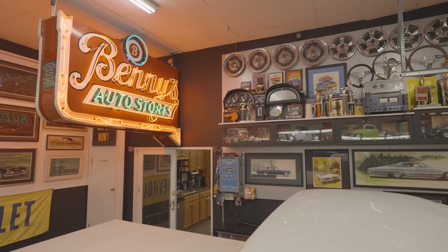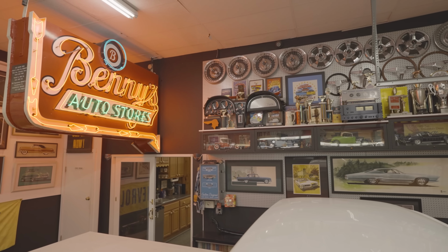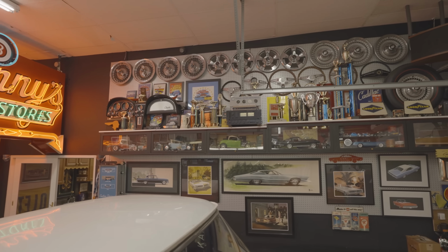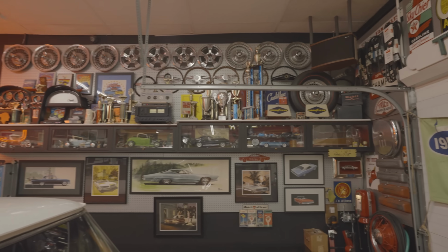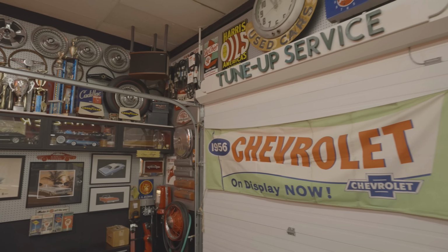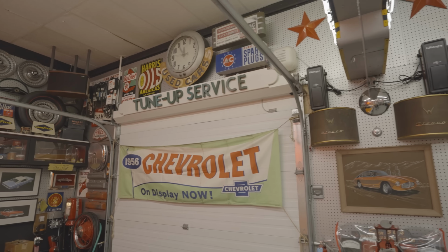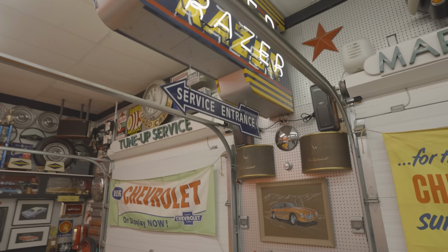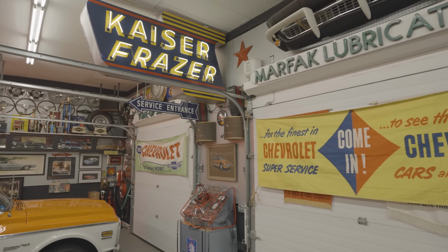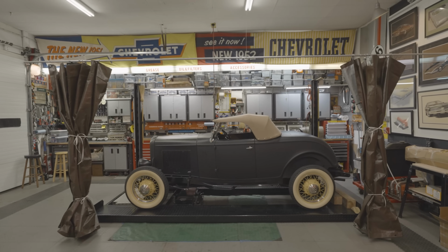So decorating in here kind of came a little bit organically. I'd find one piece, I'd put it on the shelf, I'd get another piece, add it to the shelf, and it just kind of grew from there. But you can see that I love advertising, and the graphics involved with advertising were always really fascinating for me. Even the neon clocks and the signage, they really had a neat way of marketing automobiles back in the day. And I always just found it fascinating, and so I've decorated my shop with all this stuff.